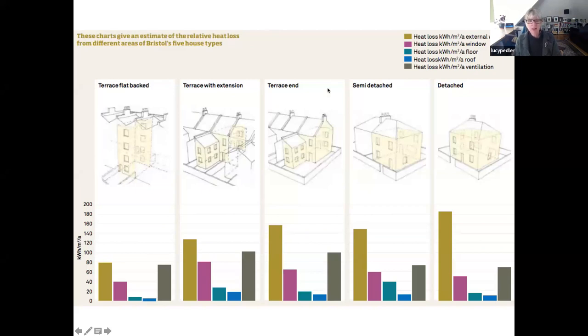What's interesting about this is, of the five house types, the colours are the different areas of the building where there's heat loss. And in all cases, this sort of muddy green is the heat loss of the external wall. So if you want to get the most bang for your buck, insulating your walls is the most effective in reducing energy consumption and heat loss. It is, however, also the most expensive and possibly most disruptive. The blue, which is heat loss through the roof, is the least in all of these cases, and that's because most of our houses have loft insulation at the moment. Not all, interestingly, but most of them do.